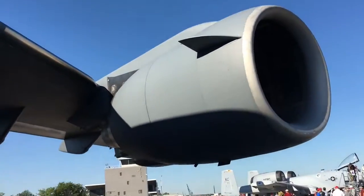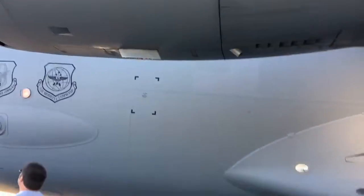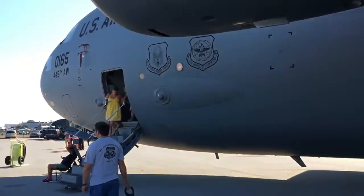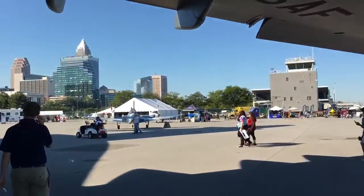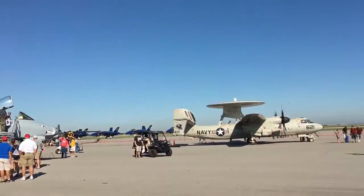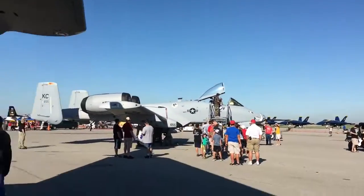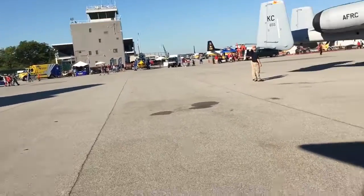The Dayton Air Force Museum has one of these. Oh, C-17? Yeah, I'm pretty sure. I'm sure everybody has one of these. There aren't as many planes here as there were last year. I think there were a lot more planes here last year.